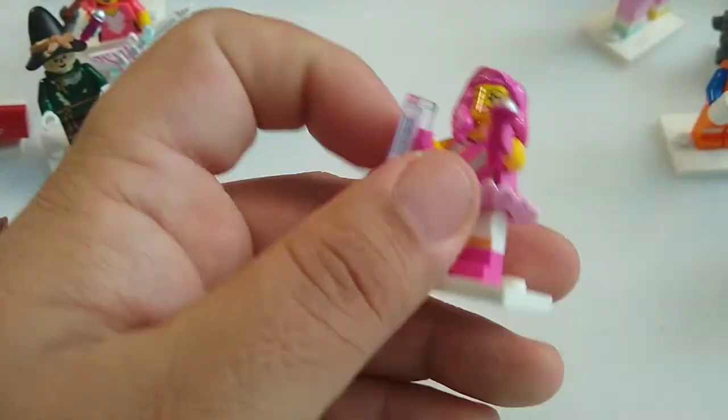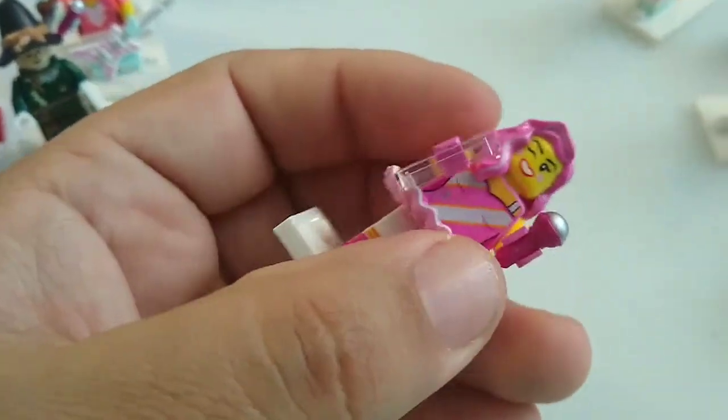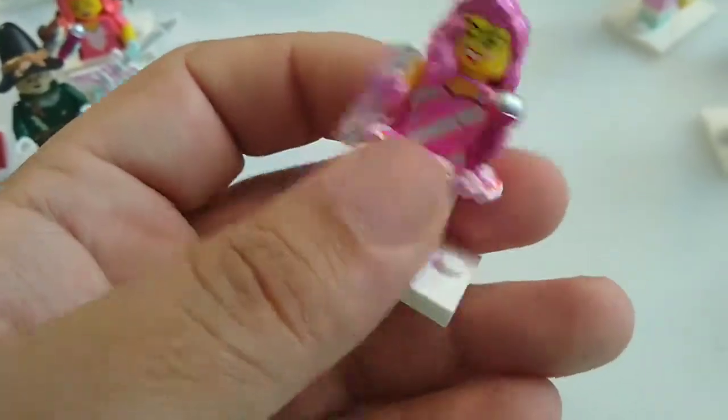This girl's a little tricky. You want to feel for this. Mine was attached to her leg, so there's no way that I was going to find this thing. But if you feel for her little tutu, you'll feel the little ruffles. You'll know exactly you got the right one.